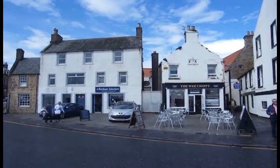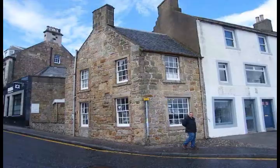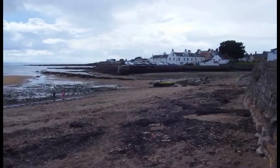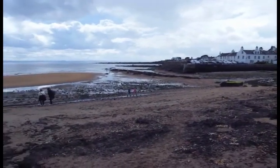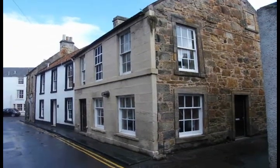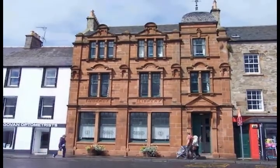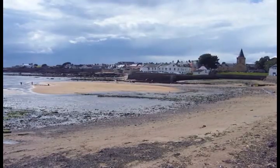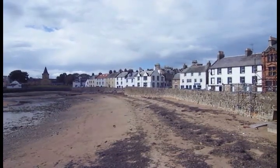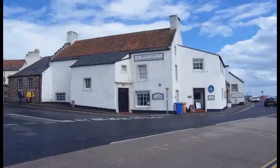Anstruther is the largest in a string of pretty old-fashioned fishing villages along the stretch of the Fife Coast known as East Neuk. Perhaps the top attraction is simply tucking into a quality fish supper from the Anstruther Fish Bar, which in recent years has won a number of awards, including UK Fish and Chip Shop of the Year. Enjoy the locally caught fish by the harbour as fishing boats land their catch.